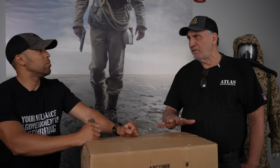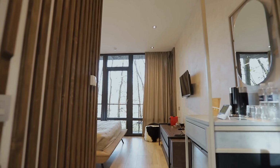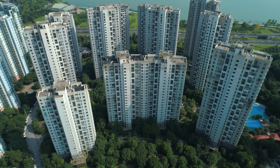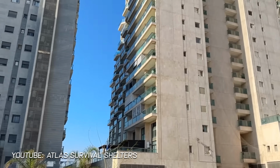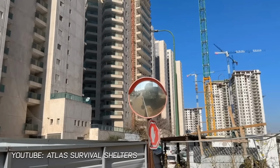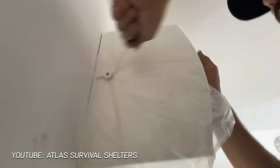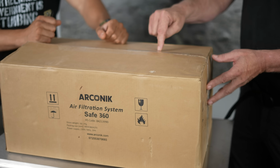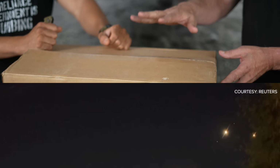Okay, so let's say you can't afford even a $20,000 bomb shelter, but you have an apartment and you're on the 50th floor. You're like, well, I can't do a bomb shelter, I live in an apartment. In a country like Israel, where they build 50,000 apartments a year, this is the air system that is mandatory. The entire country of Israel is counting on what's in this box to keep them alive if they are ever attacked with nukes from a country like Iran.